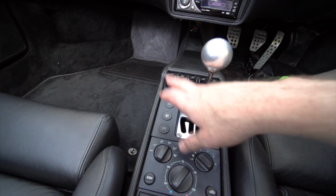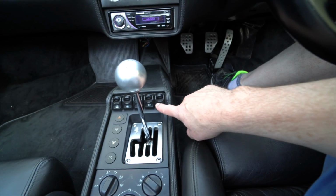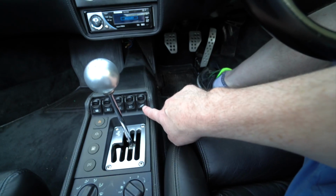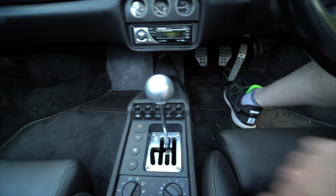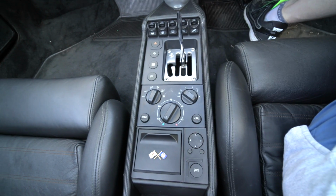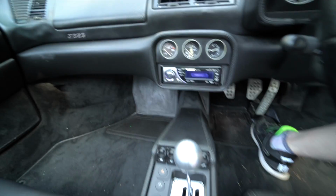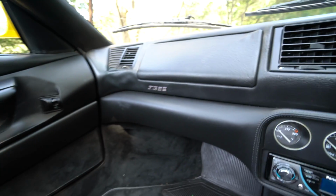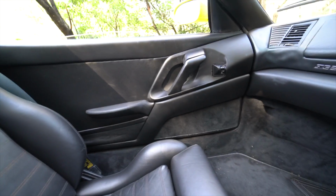So you've got switches here for lock and unlock, heated rear window, your fog lights, and this was one of the first cars to have adjustable dampers controlled by this switch here. Got your air conditioning controls there and your mirror controls. So a very clean and tidy interior.